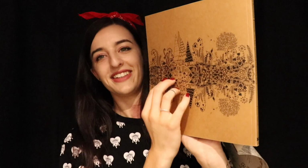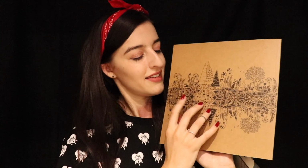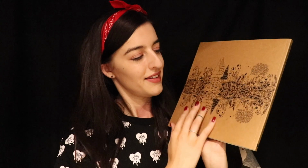But it's beautiful. And the cover comes off and you've got this gorgeous cover on it anyway. Like, it's just really lovely. And then all detailed on the inside. Right, there is a blurb on the back. Let's read that for you.